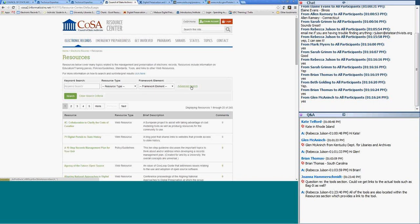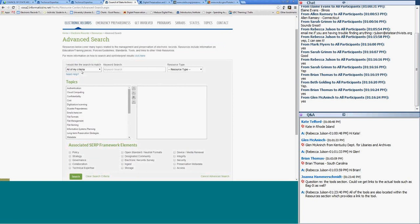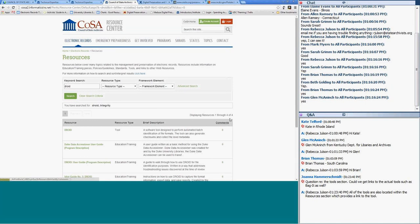If I want to do a more advanced search, I can click the Advanced Search button and specify, do I want my search to match all of my criteria or some of my criteria? So you can have a little bit more control over what it's going to find. So if I type here and say match all of my criteria, and down here is the SERP framework elements again. Now I did not get 58, I got the 4. To get to the advanced search, I need to click the advanced search button. The search results always return you to the basic search page.